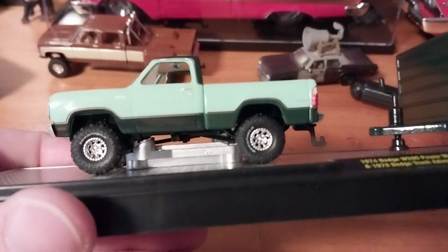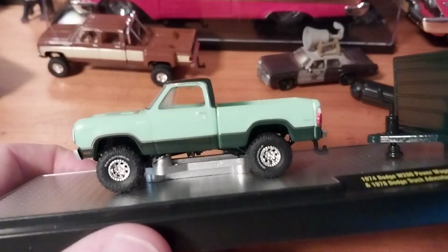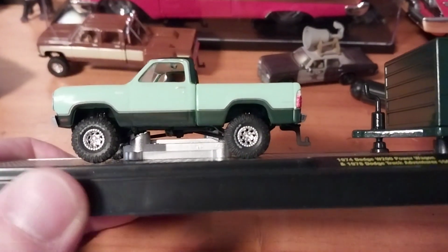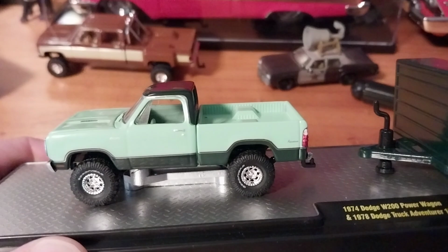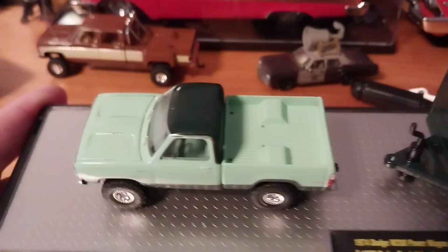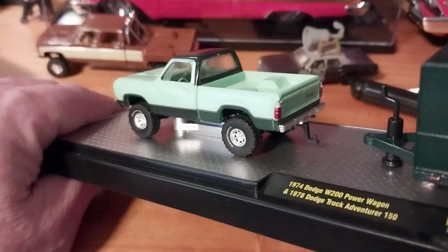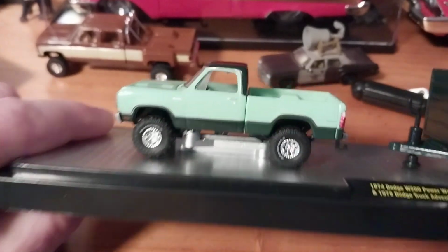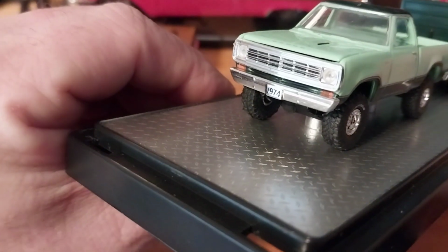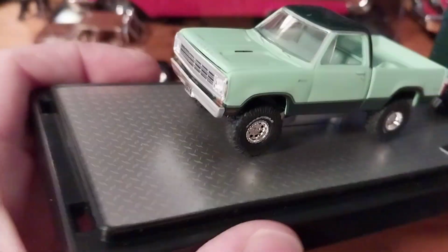So this two-tone green is pretty cool, different, like a seafoam green, mint green, I don't know what to call it, and then the rocker panels and roof are done in a dark forest green, and detailed tail lights, Dodge on the tailgate, and then very nice job on the front end with the grill, the markers, headlights, all of that, and the bumpers.